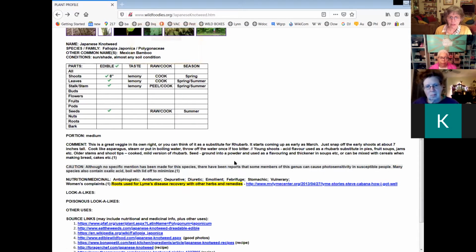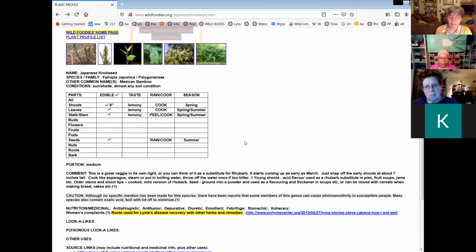And I would go for, you know, again, the young shoots. I've seen people eat the stalk when it's much older. I'm not sure if I would recommend that. But also when you cook it down, by the way, it has a mucilaginous texture to it. So think okra. And some people would like that for sauces or soups or thickeners, things like that.